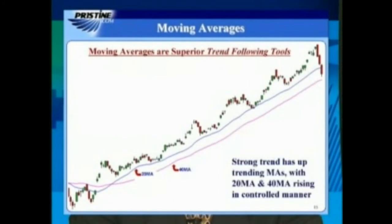Moving averages. They are superior trend following tools. A moving average, on any time frame and whatever number moving average you're interested in, takes the closing price of a particular bar, goes back X periods, adds them up and divides by 20 if it's a 20 MA, and divides by 40 bars if it's a 40 MA.